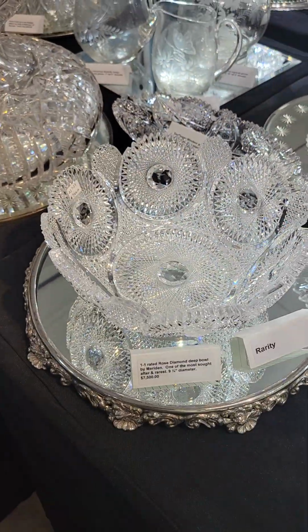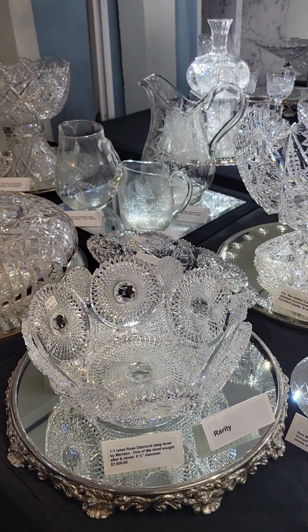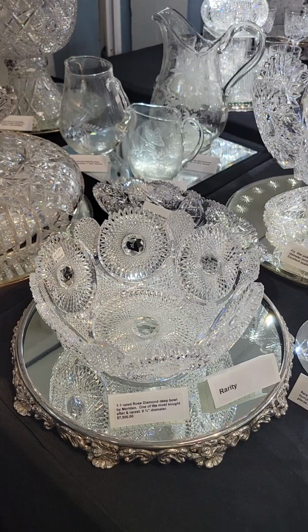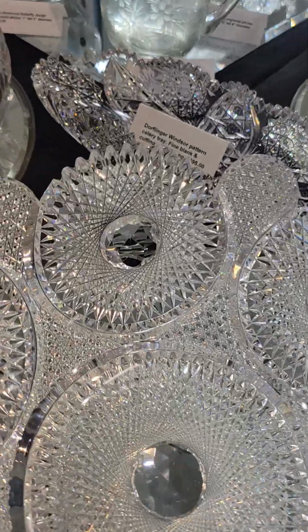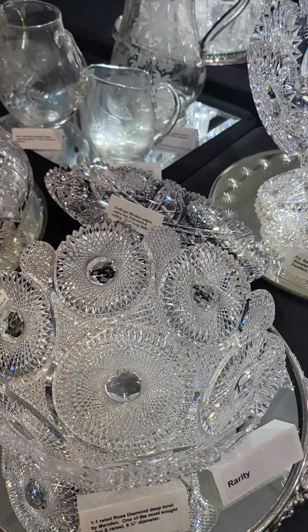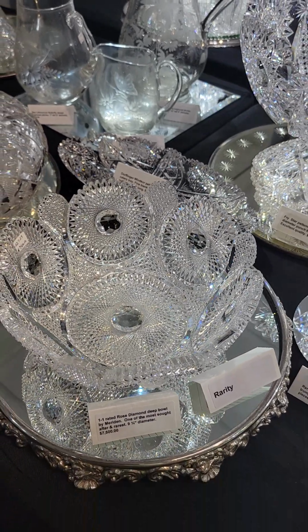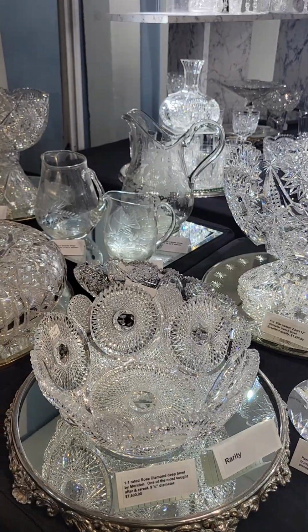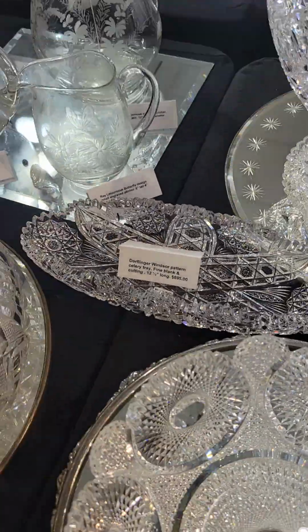Another piece of rose diamond. It's a 9.25 inch diameter bowl. Superb blank, amazing cutting, great jeweled centers. This is not the one that I had at convention. I sold that one. This is from another collection, and it is $7,500.